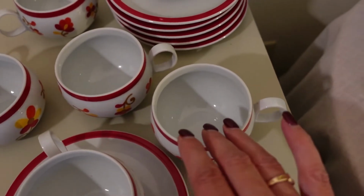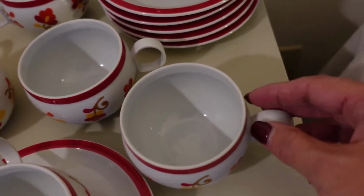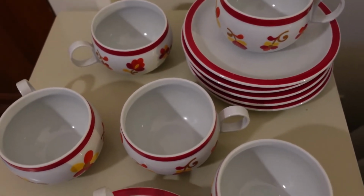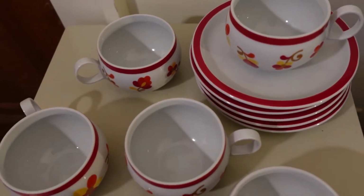And then I'm going to bubble wrap each one of these cups, well, tissue paper and then bubble wrap, making sure to secure the handles. And then I will arrange them into a box in a way that they are not going to get crushed or hurt in shipping.